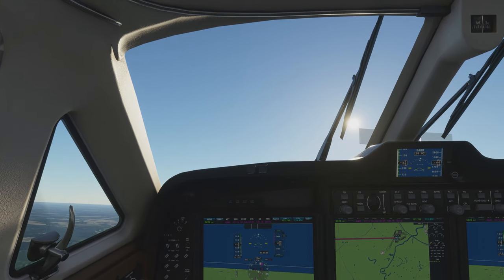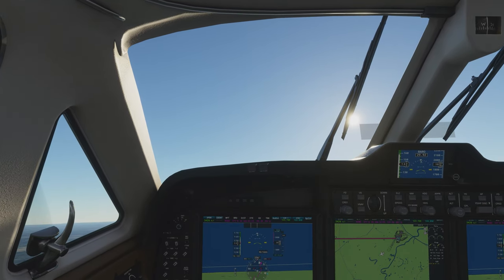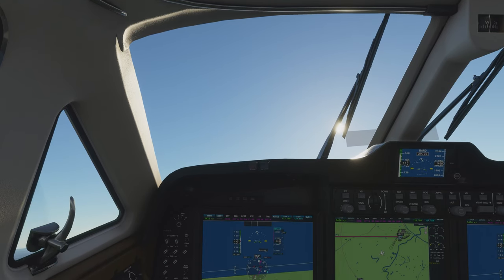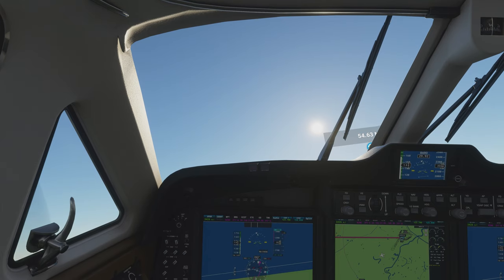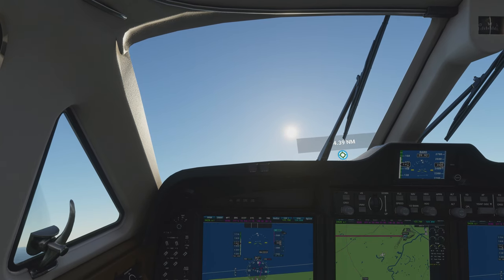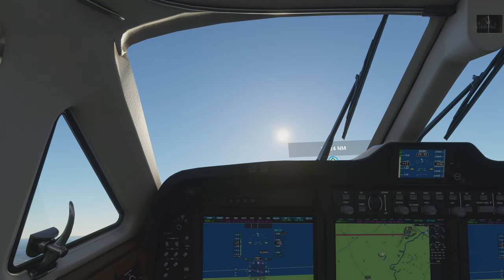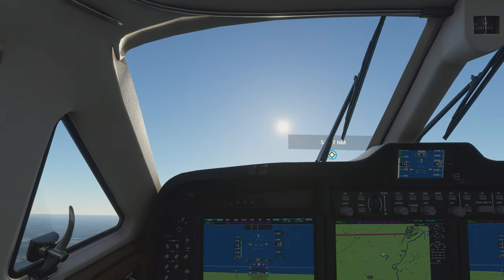Looks like we'll be flying right into the sun. That's kind of interesting. Let me see if I can get us on course here, and then I'll hand over to autopilot. It is a beautiful day. Not sure what Niagara Falls will look like in the game. It looks like it has been hand-built or something, so it should be interesting.